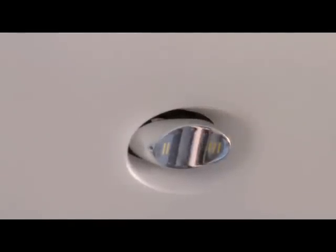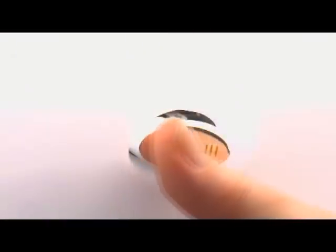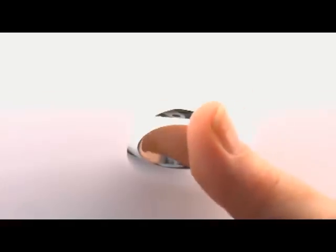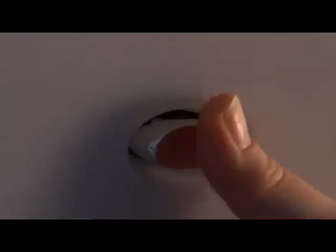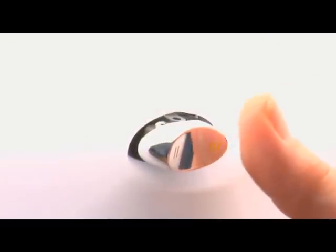2 marks means the light will deliver 7,000 lux. Great for ambient or task lighting. 3 marks will give you the full bright dose of 10,000 lux of illumination for therapeutic use.